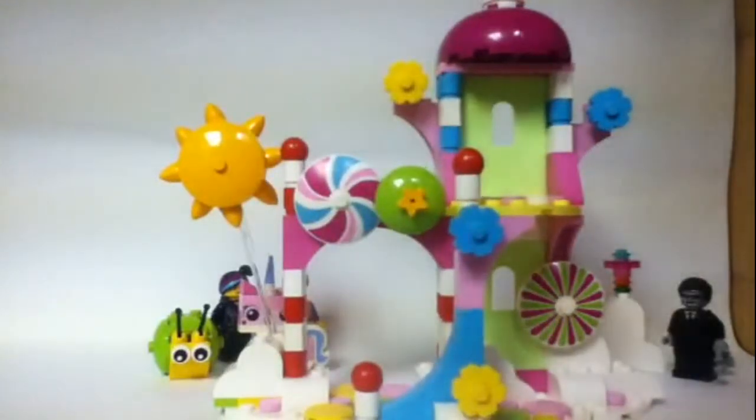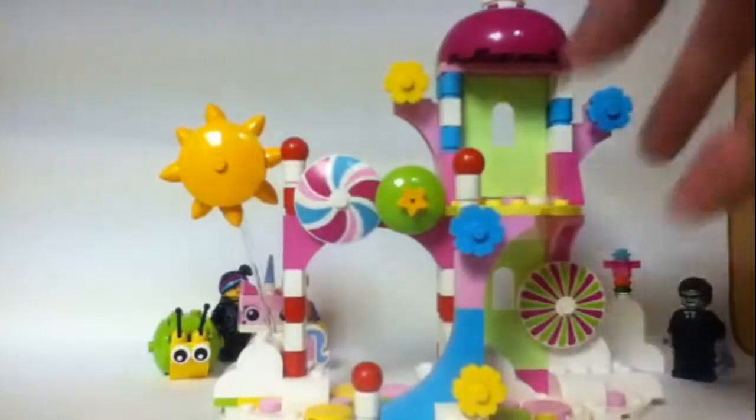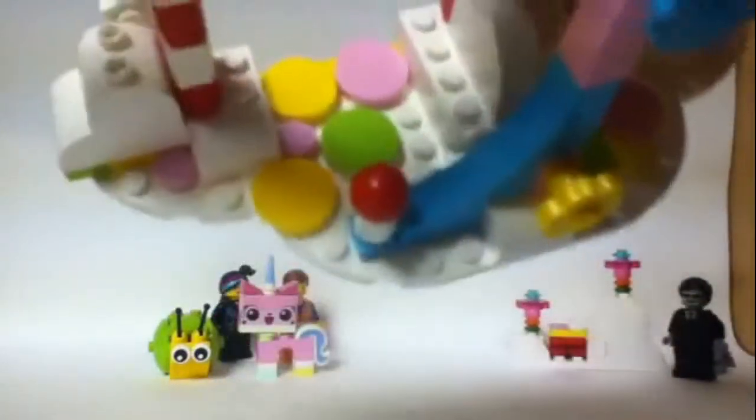Now, we do have a couple of movable parts to this set. Not much is actually a play feature, unlike the catapult that we had before. A lot of it is lots of colors, lots of round pieces. If you need round plates, lots of them are in this set, especially in this model. We'll take a look around.